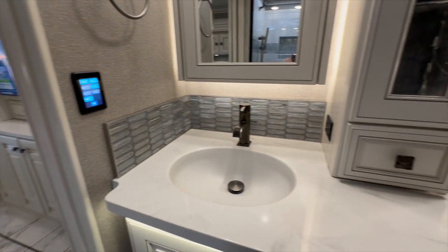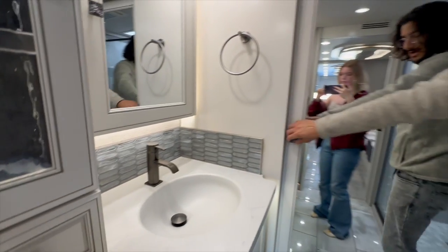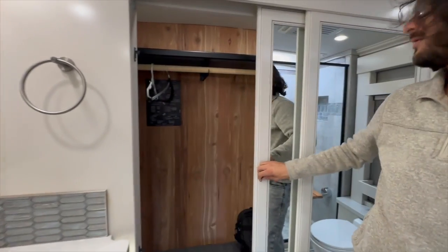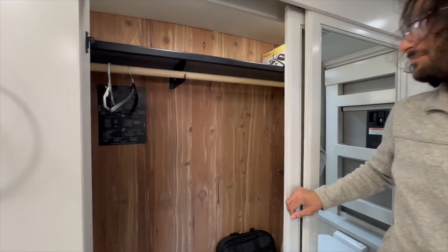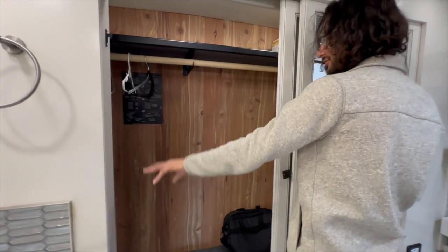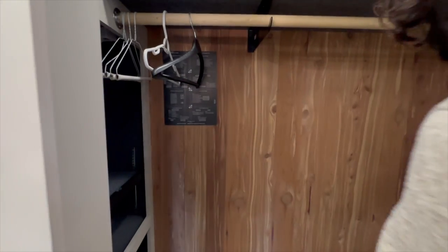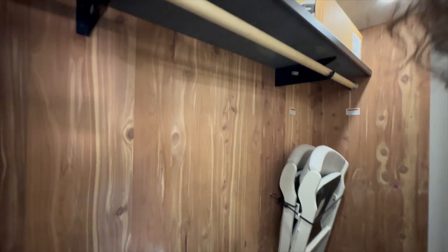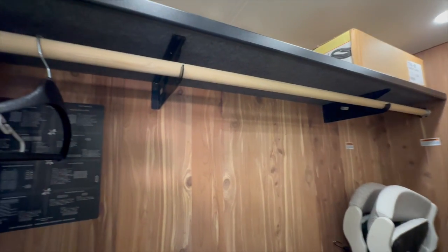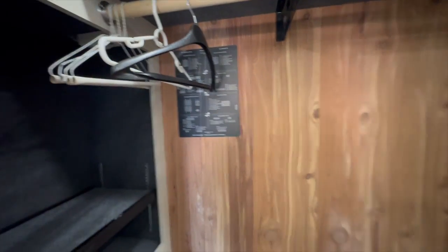Now, over to my rear here, we've got our big wardrobe, cedar lined, and then we've got extra storage over there with an adjustable shelf, perfect for shoes and other things. All the original manuals to the coach. We've got our 2 fold-out chairs. We've got an extra storage rack up top, which also has all the fittings for our central vac.